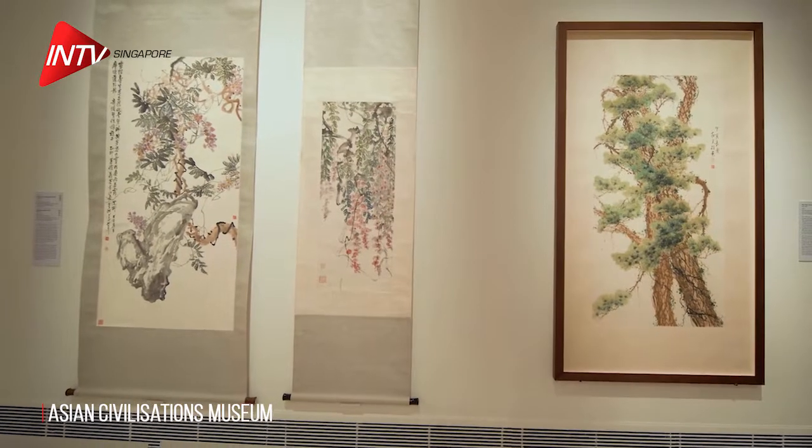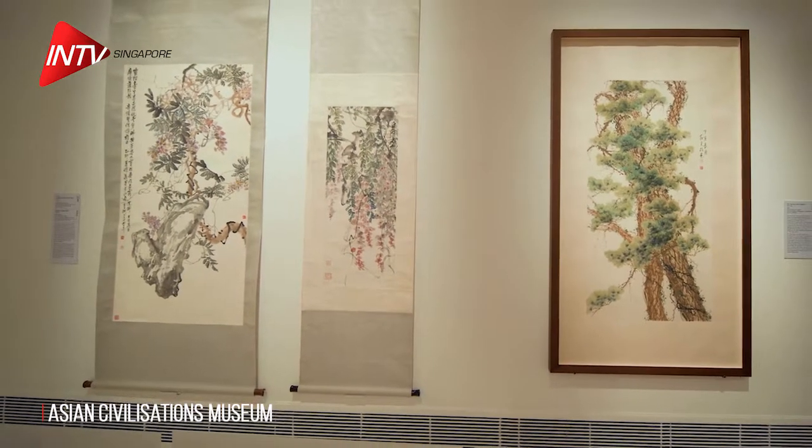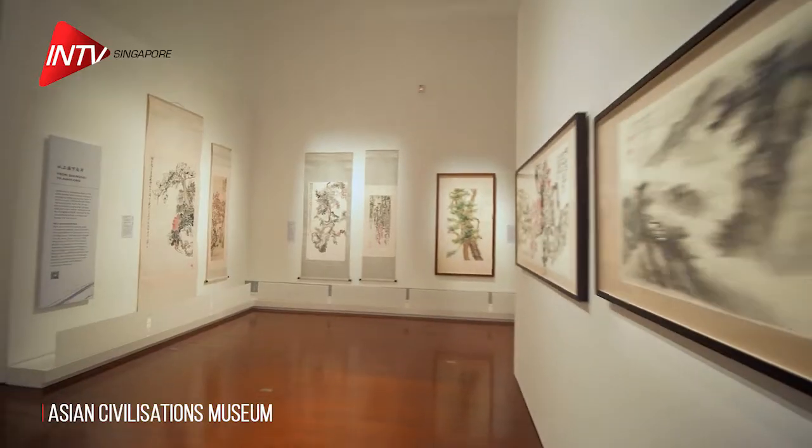But Wang Geyi was invited here by his student Huang Baofang, who was trained in Shanghai but then settled in Singapore. So we have a painting by Huang Baofang of wisteria on display, all in the same space. So we see the connection between master and student very well in this trio of paintings.